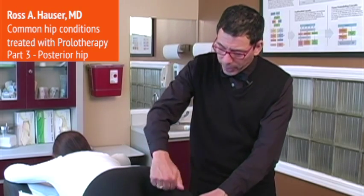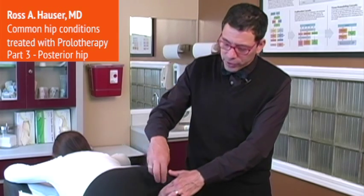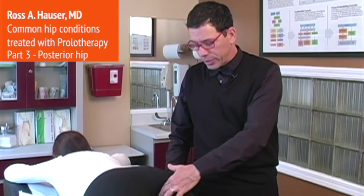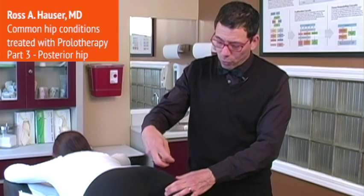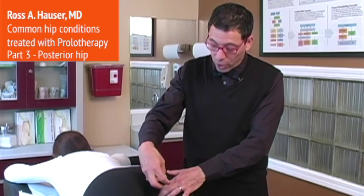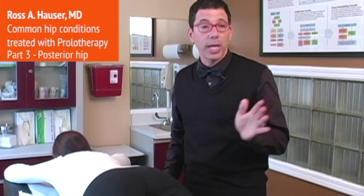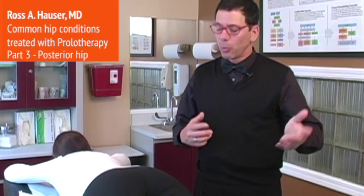So prolotherapy injections done where these things attach to the bone, where the sacrotuberous ligament attaches, where the hamstring muscle attaches, will cause the proliferation of the cells there, which will cause the fibroosseous junction or entheses to get strong, and then that's going to resolve the pain. So prolotherapy for ischial tuberosity pain is excellent, or it's excellent for buttock pain. But realize there's other causes of buttock pain.